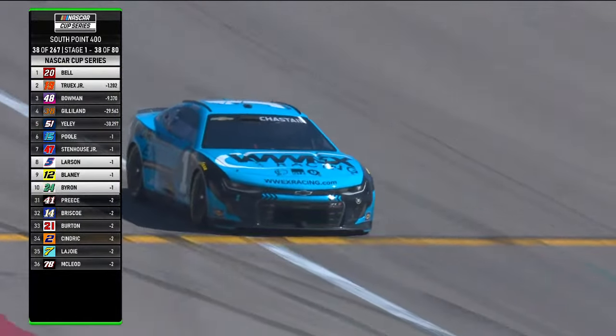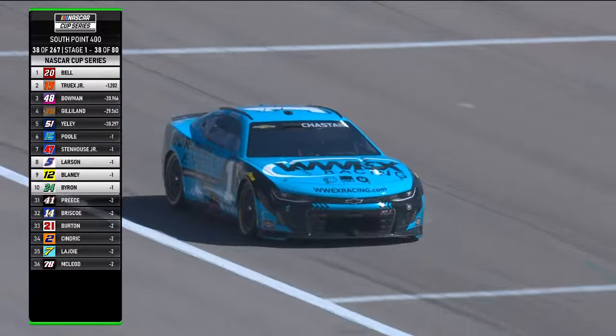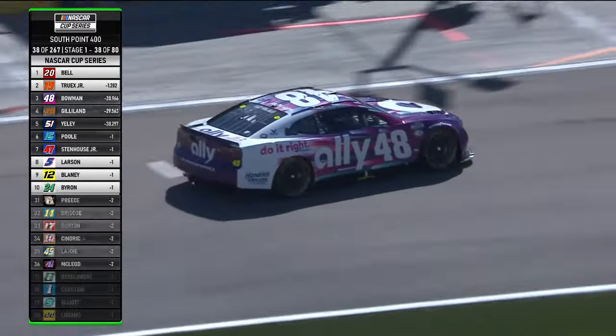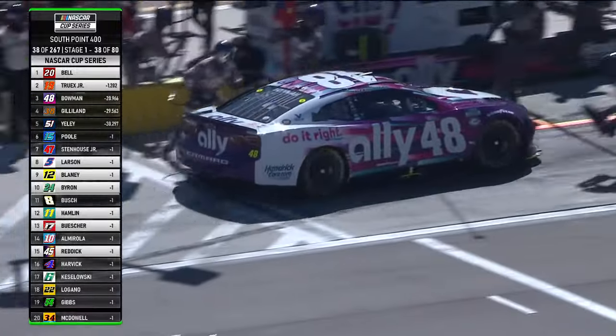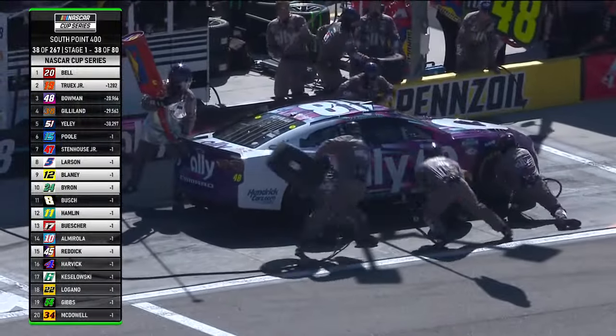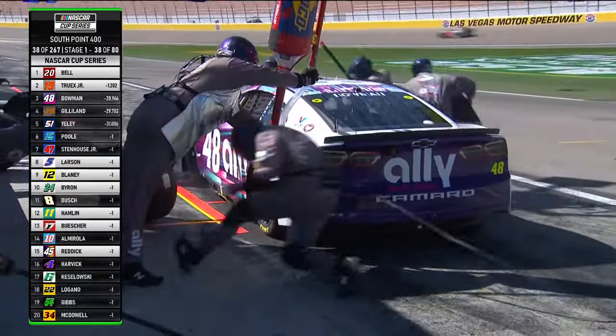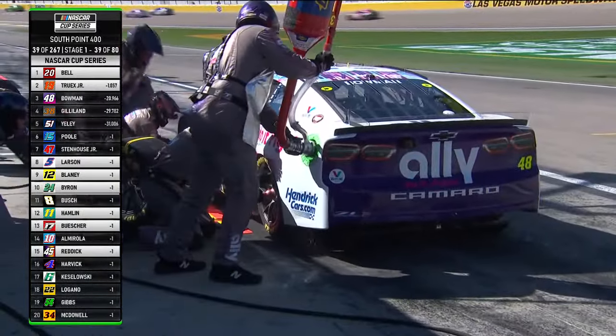Also on pit road, the 47 of Ricky Stenhouse Jr. and the 48 of Alex Bowman, Dave. Rick, remember, he was part of that 1-2-3 finish here for Hendrick Motorsports in the March race. So he'll get 4 Goodyear tires. His car was tight in the center of the corner and choppy tight on exit, Marty.